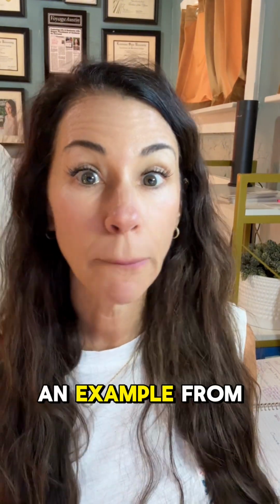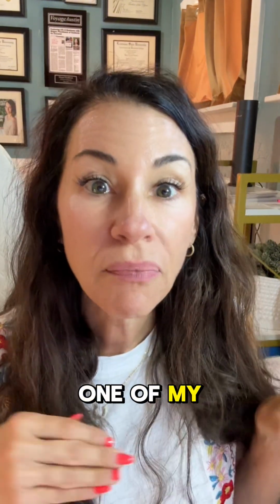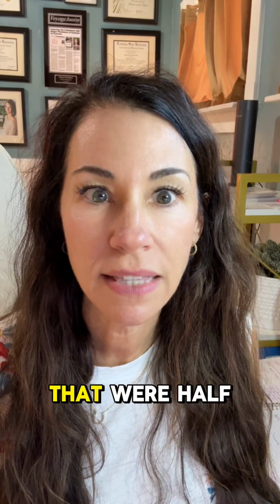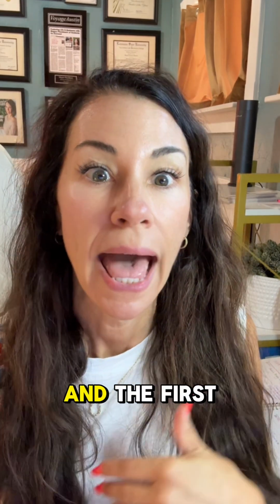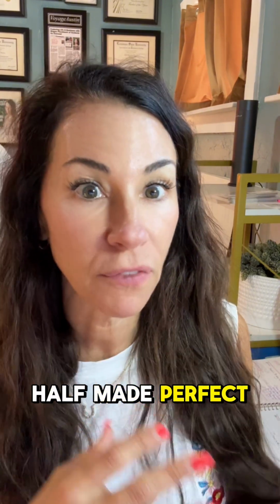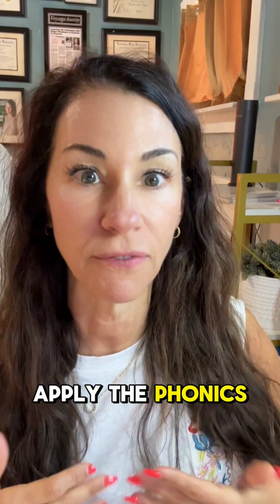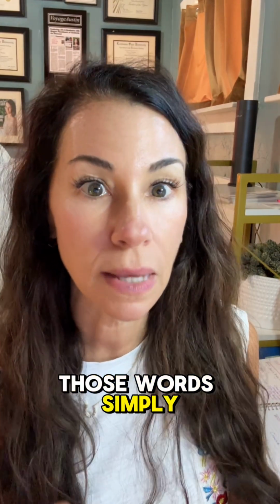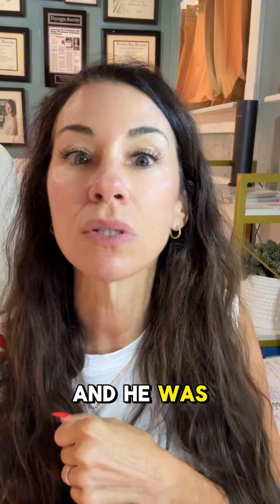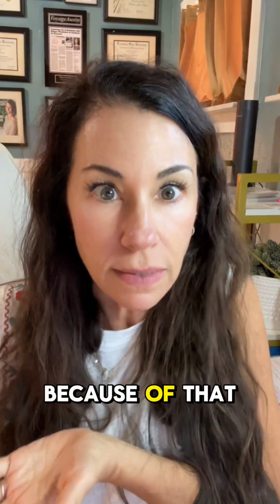I'll give you an example from my own family. One of my children had weekly spelling tests that were half rule-based words and half irregular sight words. And the first half made perfect sense because he could apply the phonics rule from that week. But the second half, there wasn't a rule to apply. Those words simply had to be memorized, and he was bombing spelling tests because of that.